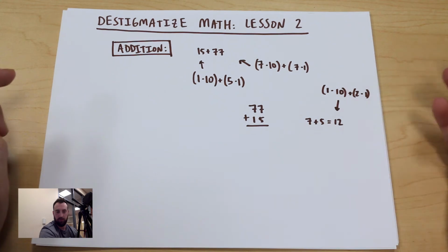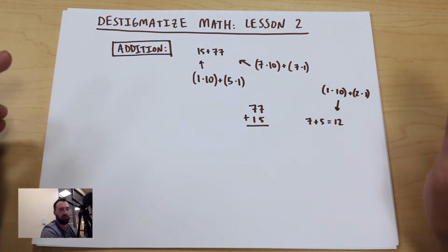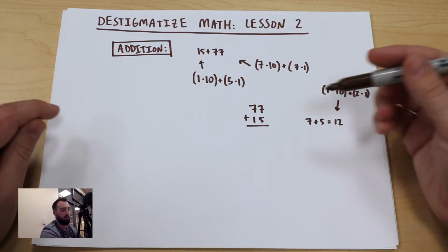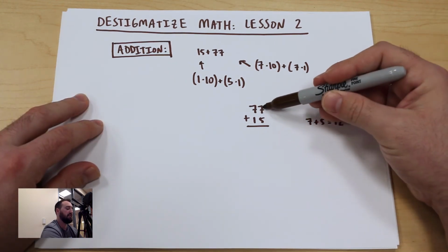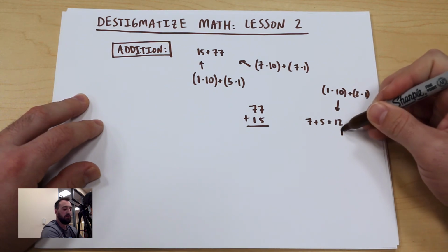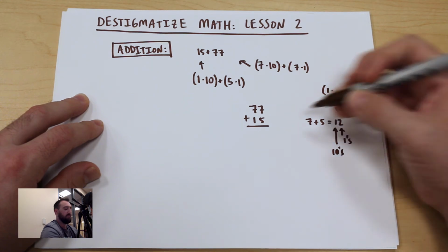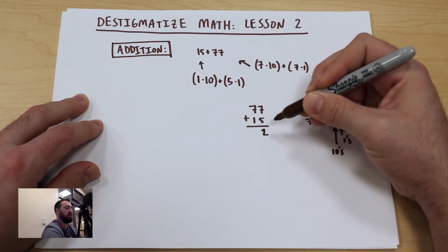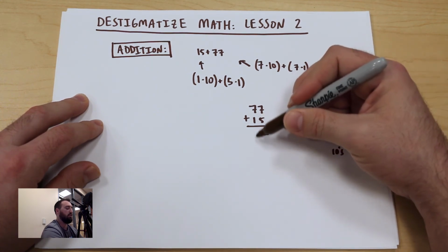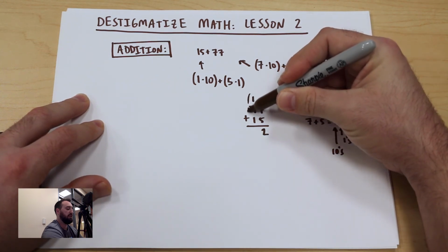And so the reason why you carry is because your teachers, when they taught you this, wanted to make it simple for you. So instead of really explaining what's happening, they just tell you, if you get a double-digit number, you just carry the 1. Well, the reason why you have to do that is because 7 plus 5 is 12, which gives us a 2 in the 1's place and a 1 in the 10's place. And so what you do is you write your 2 in the 1's place, and instead of writing your 1 in the 10's place, they just have you carry the 1. It's still in the 10's place right here.